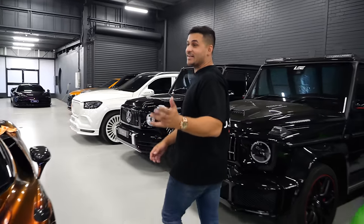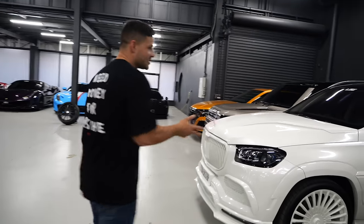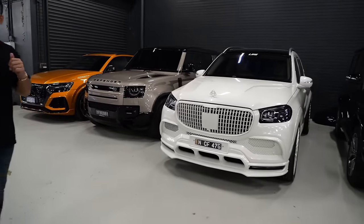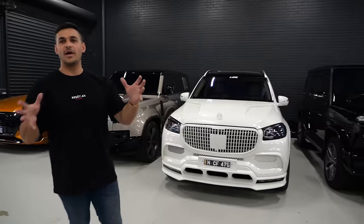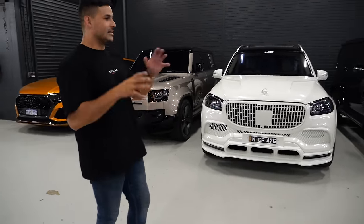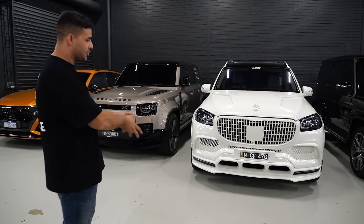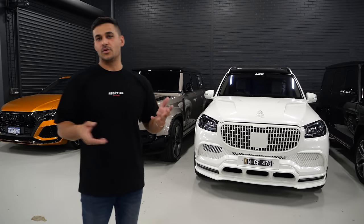Hey, you are correct. It is a Maybach GLS 600. Okay. Or it was. Yeah. It was. We put a latte design kit on it. I think a Romanian company. Okay, because I thought what a predictable Australian thing if it's named after a coffee. Because obviously you guys love your coffees. Correct. Okay, latte design. And yes, a wide body kit. Obviously, new front bumper, new rear bumper, new wheels, all that kind of stuff.